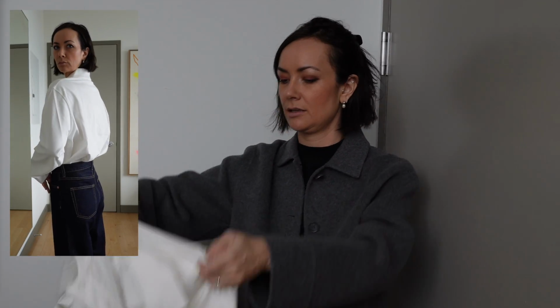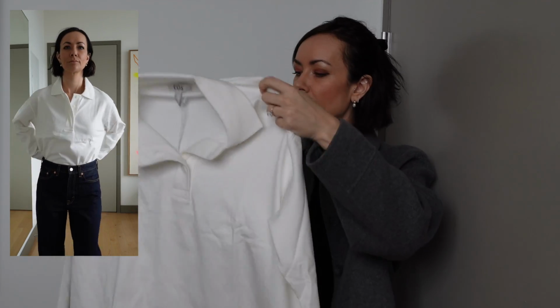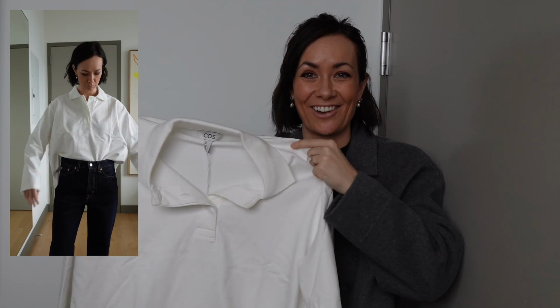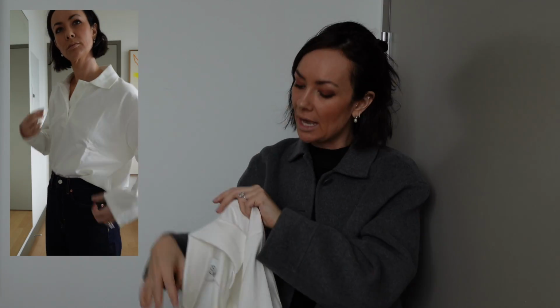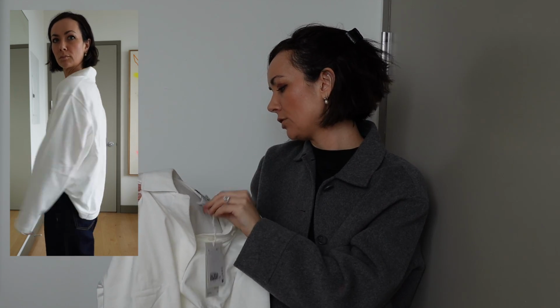Let's go into something I wasn't sure how I was going to feel about, and that is the oversized polo shirt. So yes, I need to iron this. Let's just get that out of the way. It doesn't look great because it desperately needs to be ironed. But let's jump into what I do like about it. And again, let's get the basics out of the way.